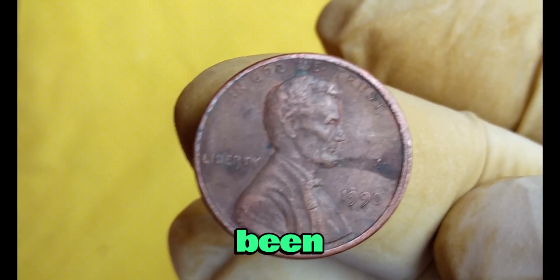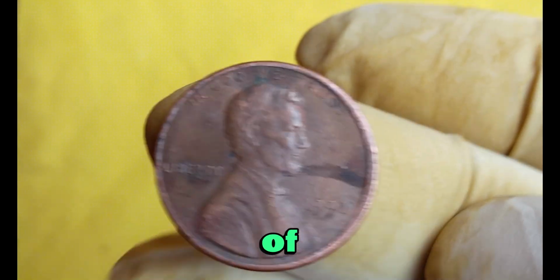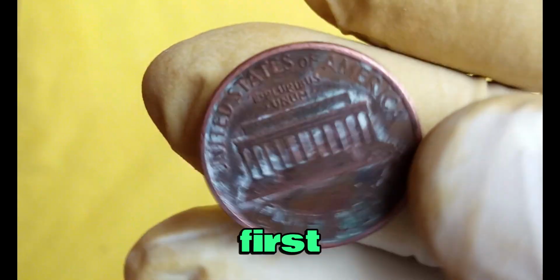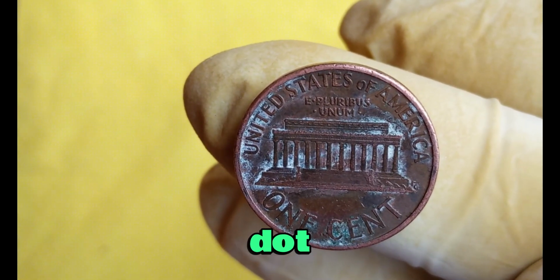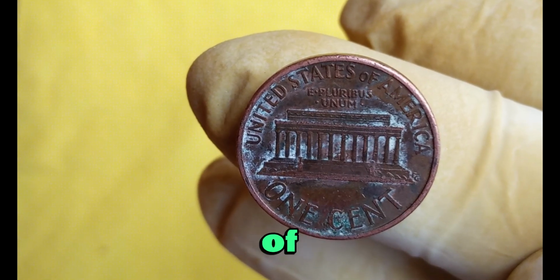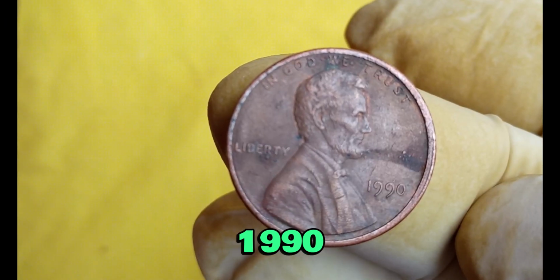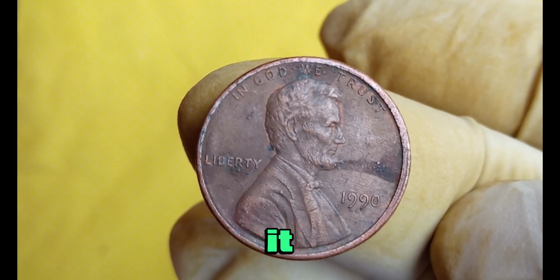The Lincoln cent has been around since 1909, introduced to honor the 100th anniversary of Abraham Lincoln's birth. It was the first U.S. coin to feature a real person, replacing the Indian head penny. Fast forward to 1990, the Lincoln cent still held strong as a staple of American currency, but what makes the 1990 edition so special? Well, here's where it gets interesting.